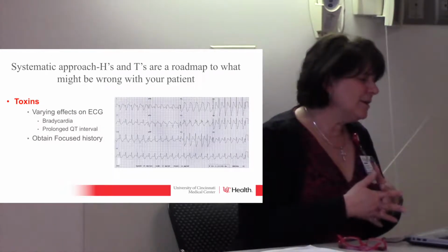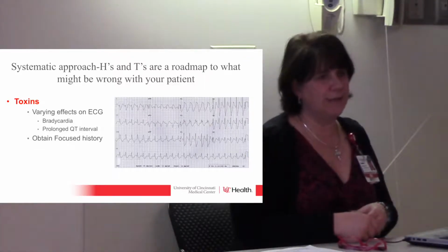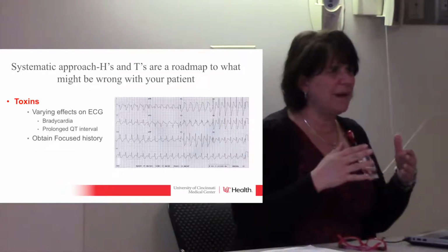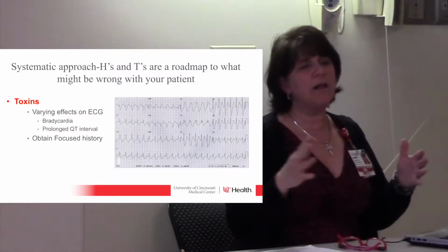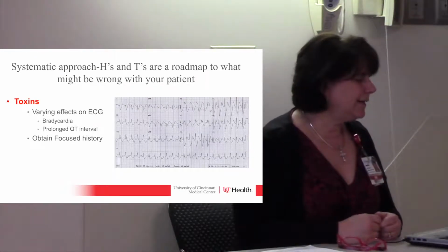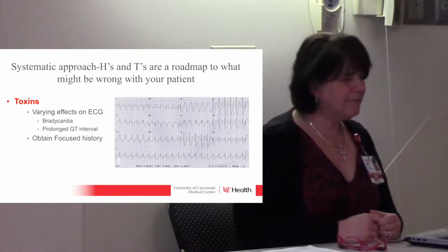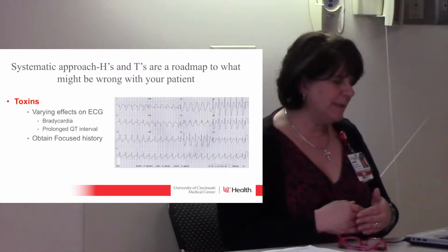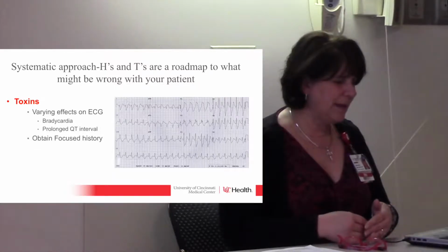So bradycardia may be one of them, and a prolonged QT interval is another one. That's what I'm showing you here, this prolonged QT interval. My complexes look wide and weird, so what the heck is going on with this patient? But it's through all of my leads, which leads me more to think it's maybe a drug situation or a toxin. You want to get that focused history so you know what medications they are on and what they got into that may have caused this.